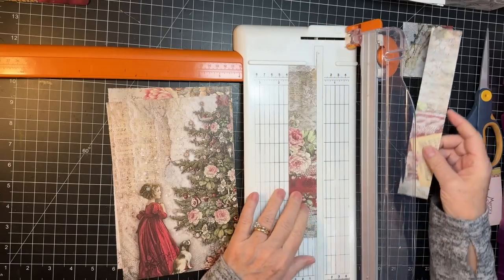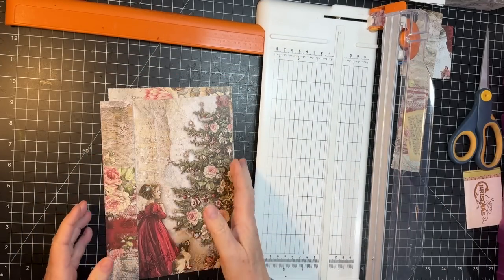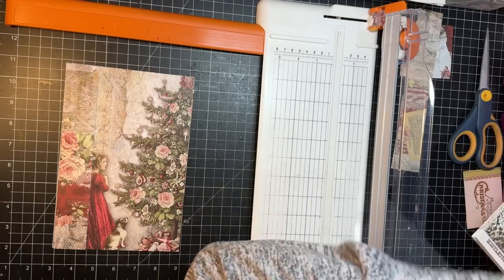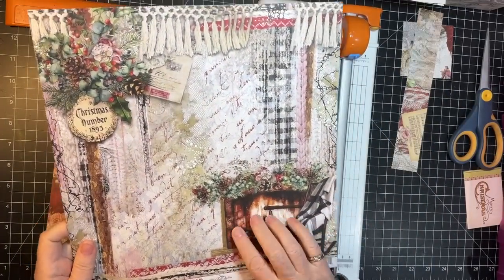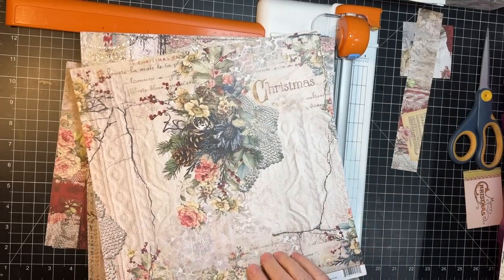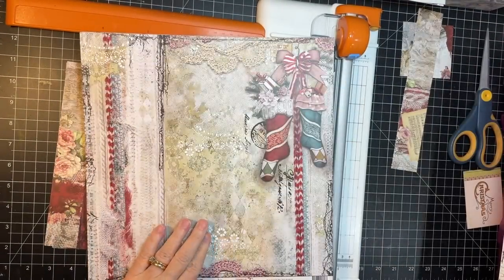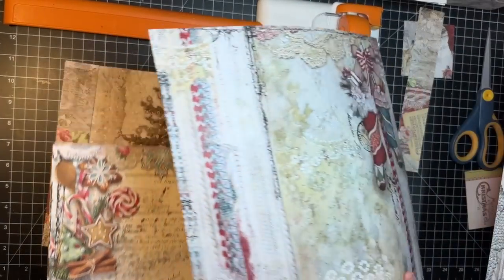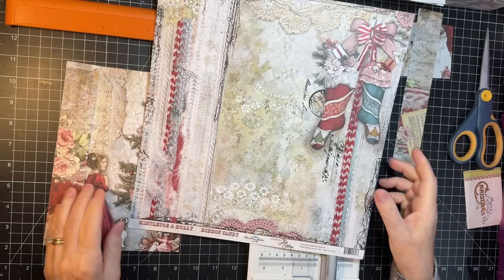Okay. Like that. Okay. And then I need a piece to go on the inner side of it. Let me look through the papers here and see. That would make a nice cover too. That really would. Maybe we'll make another one. Ooh, I like that too. Okay. Maybe this one. This one's not quite as attached to, I guess you could say.